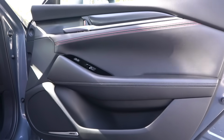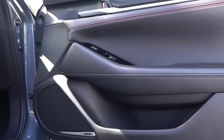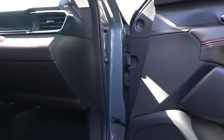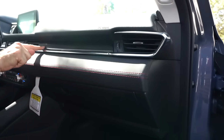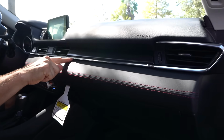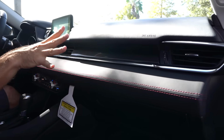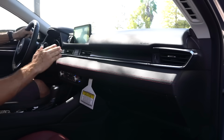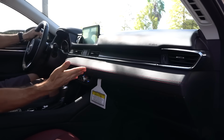You have the Bose sound system, nice tasteful silver trim there. And as you go to the dash, soft touch. Look at this, soft touch, carbon material here to go with the trim. The silver is great. What Mazda is doing is they're bringing premium level without a premium brand. They're still just Mazda. It's not like Toyota and Lexus.